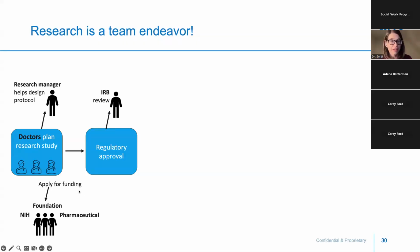This is crucial. Without any of these stages, it wouldn't happen, but the funding really has to happen before the rest of this can. So this usually comes from the NIH, the National Institutes of Health, foundations, such as multiple rheumatoid arthritis specific foundations that fund a lot of the research that happens. And then also pharmaceutical companies do spend a lot of their money on research to get new therapeutics to the market.